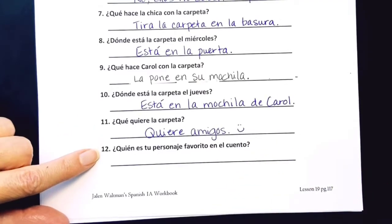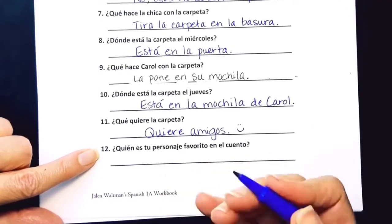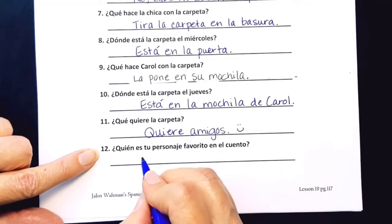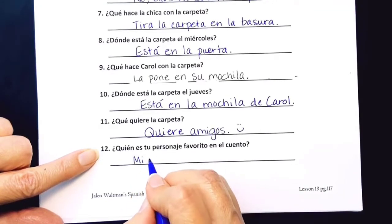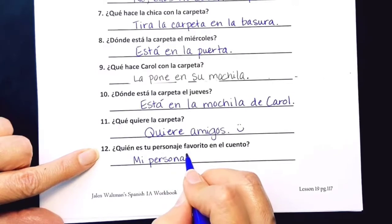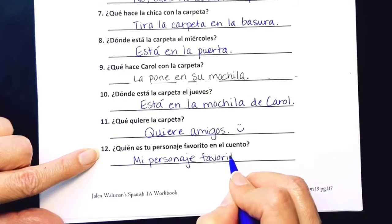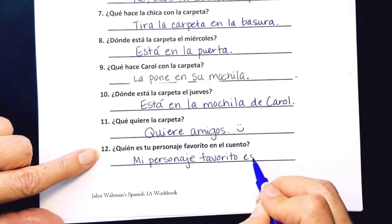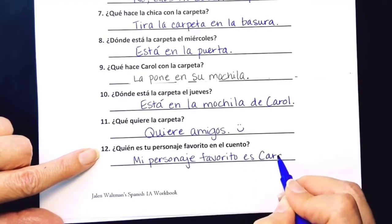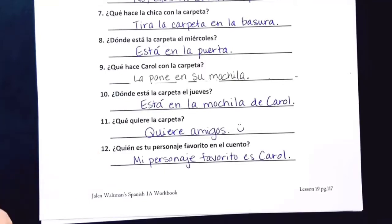Número 12. ¿Quién es tu personaje favorito en el cuento? Who is your favorite person, your favorite character in this story? Mi personaje favorito es Carol. She cares about the cleanliness of the room, and she has compassion for this little folder.